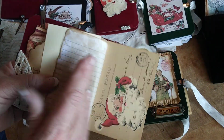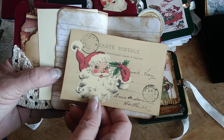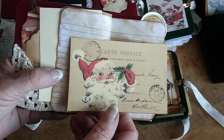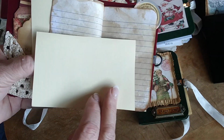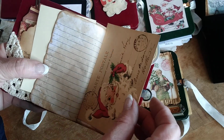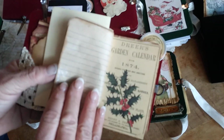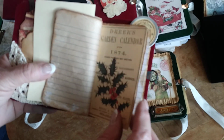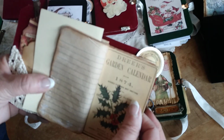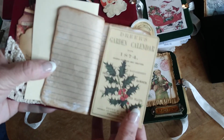And then, like I say, the pages are blank. And then this is just another little digital. It says carte postale, and it's just plain, and I stuck that in. Again, you could attach it permanently into the book. And then just other plain pages. It comes with 10 pages. This was just a little, another digital that I added just to show you.